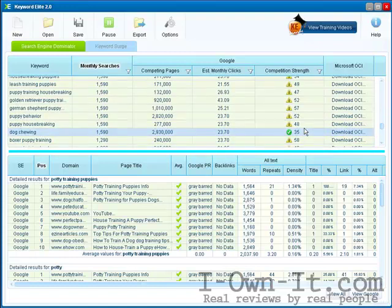I don't have any websites in the dog niche, but if I did, I would want to target the keywords of dog chewing. Gets 1,590 searches a month. Although there's a lot of competing pages, the competition must not be very strong. It must be very weak competition, and I found that quite a few times.